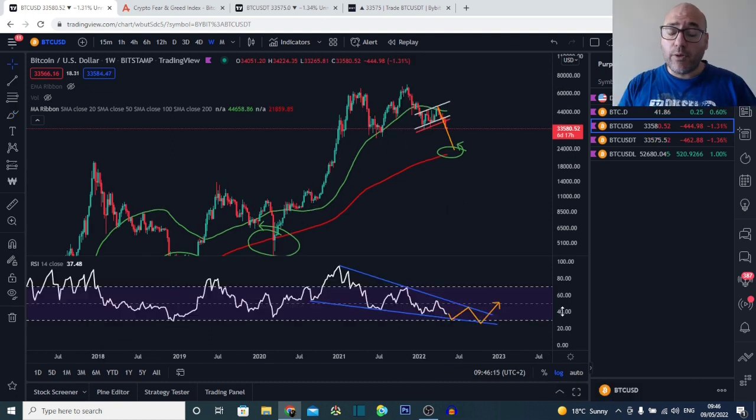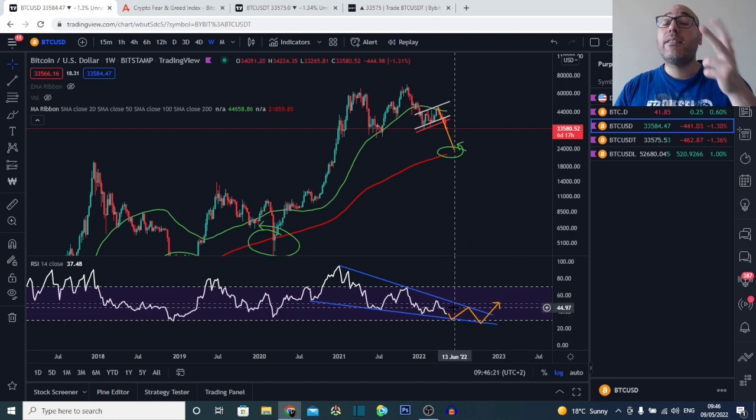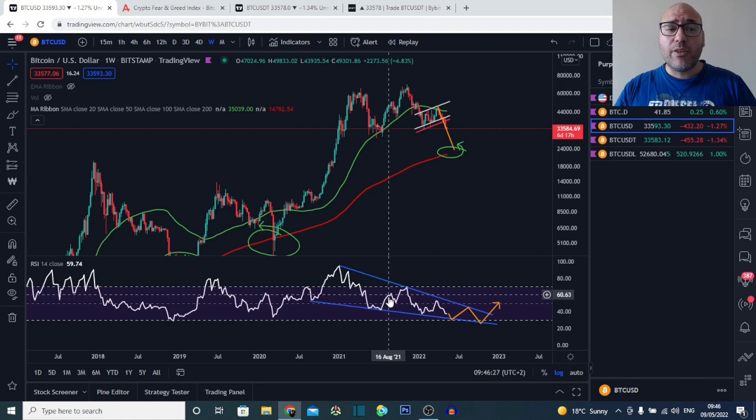Something else worth noticing, and this is the third thing. Okay, so we have the bear flag target, the 200 SMA. The third one is the RSI. I've been telling you for quite some time now that on the weekly RSI we have this falling wedge pattern that we didn't break right now.